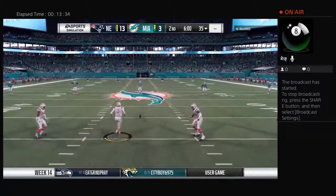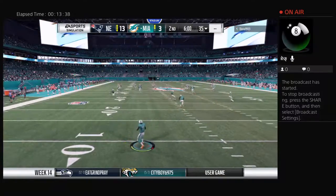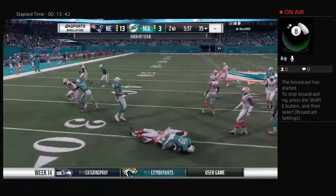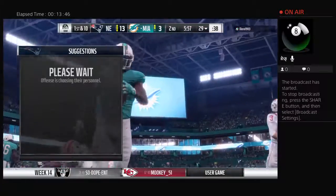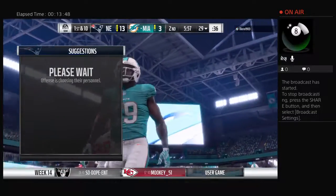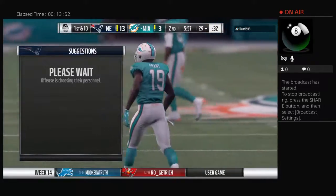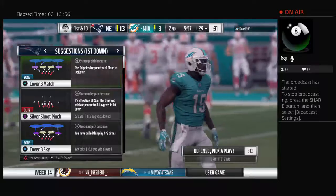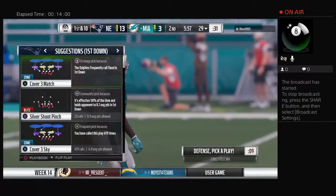Gostkowski now out to kick it away. Jakeem Grant now to return. And it's a pretty good return here as he'll get it up to the 29-yard line. The Dolphins offense now working their way back onto the field. And they're coming off a 3-and-out, my friend. I think they've got to look at that play sheet and go to a spot that they haven't gone before. Time to shake things up a little bit to try and get this offense moving.